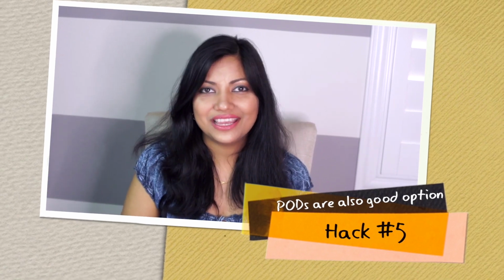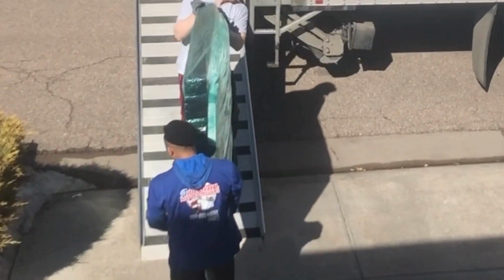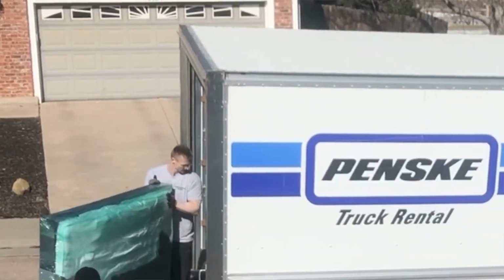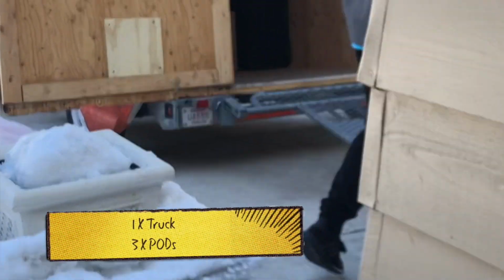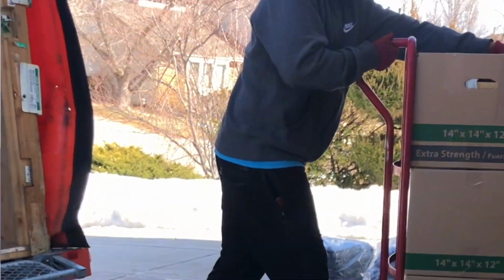Hack number 5 is, if you have too many items and it looks like one big truck cannot carry all of your items, then definitely book more, but that may increase the cost double or triple. And you don't want that at the last moment. So what we did, we also booked 3 pods in addition to one big truck and checked when they would arrive.